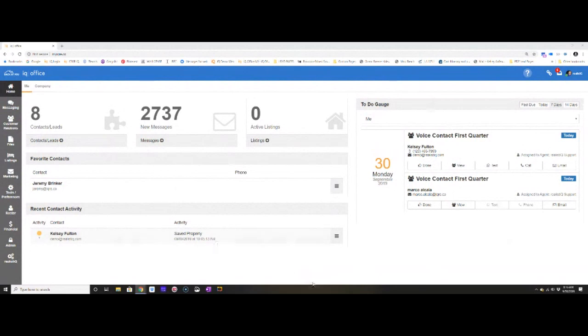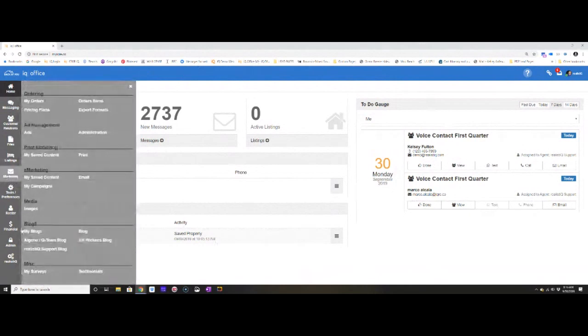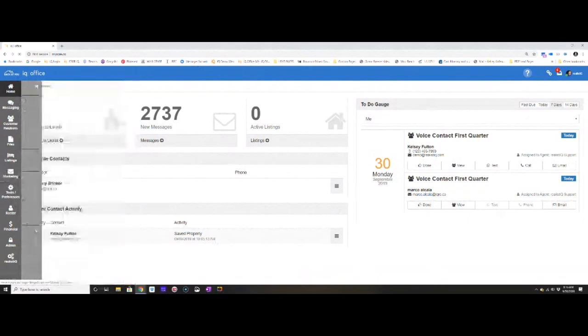So within your IQ office, to set that blog up, you're going to go to marketing on the left-hand side of your screen, and there's a section called blogs. Now, I'm logged in as an office admin in here, so I see everybody's blog. But what we're going to do today is walk through creating a blog from scratch. So we're going to say my blogs. And if you do not have a blog yet and you want to start one, you're going to click the plus new box in the upper right-hand corner.